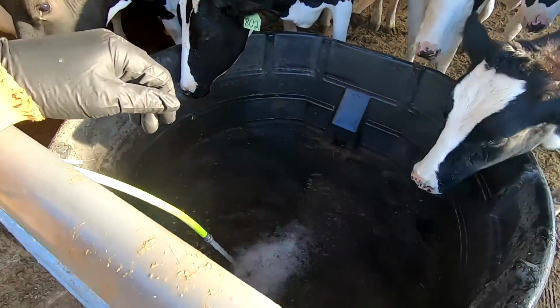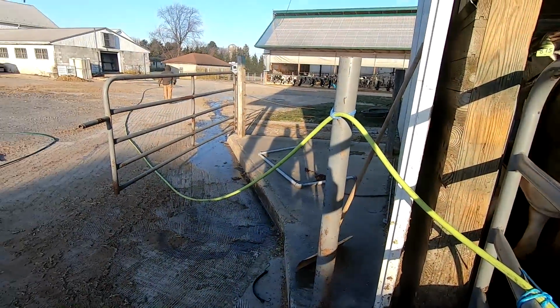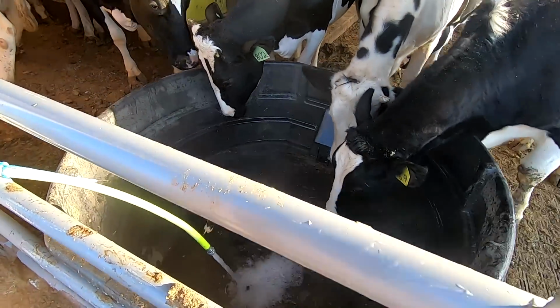We had this other big water trough sitting around. We'll just run this hose for a while, let them all drink, fill it up, and then put the hose inside so it doesn't freeze.